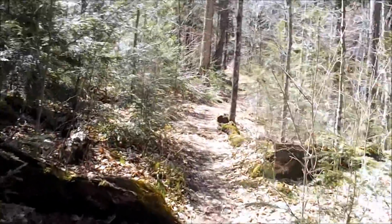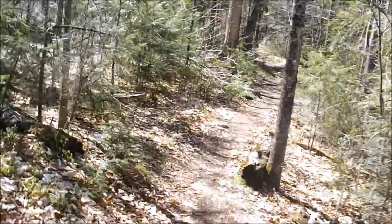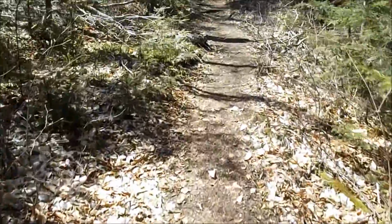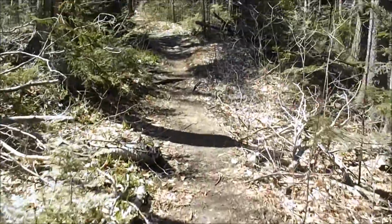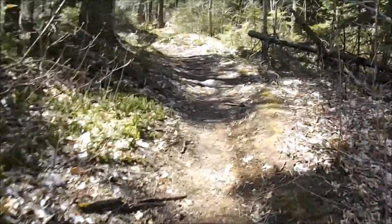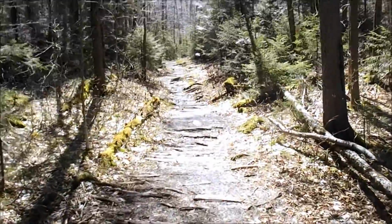Not gonna lie, it's very nice to see what this trail looks like with color. Actually, pretty pleasant to walk on. And at least here, there's not that many rocks or roots or anything. Very mellow, nice walking conditions. Now on the part of the Garfield Trail that follows the route of the Fire Wardens Road.